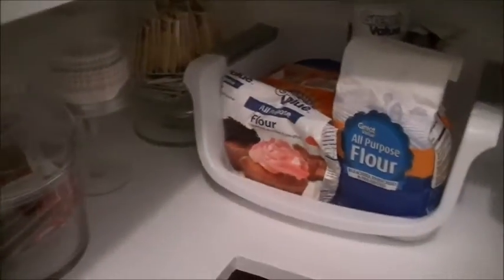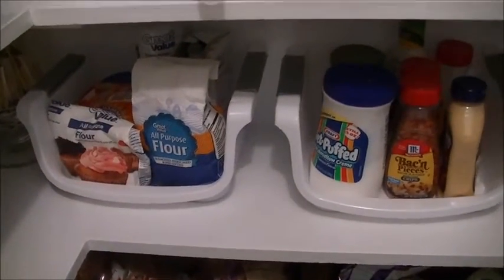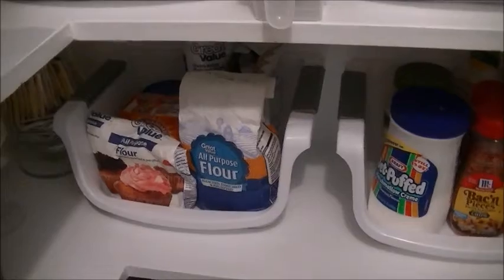Now, over in these particular white bins, I picked up these bins. They were 3 for $4.98. They're stackable, and I picked them up from Walmart. But in this particular bin is where I keep all the flour and starches.